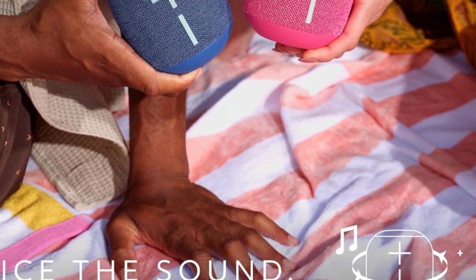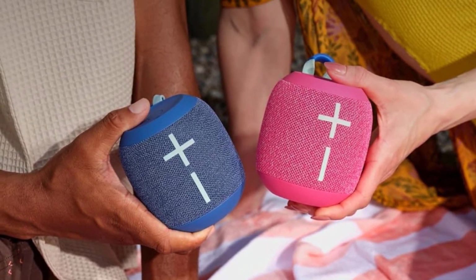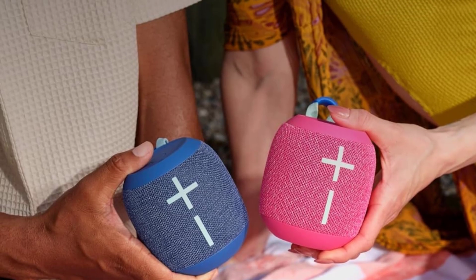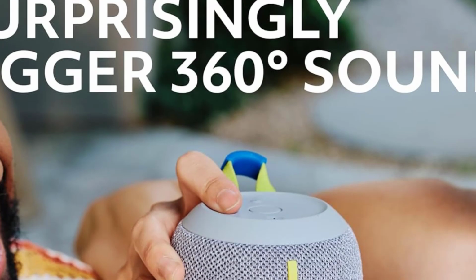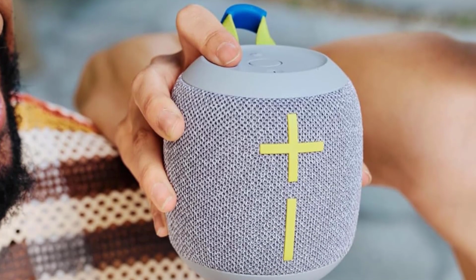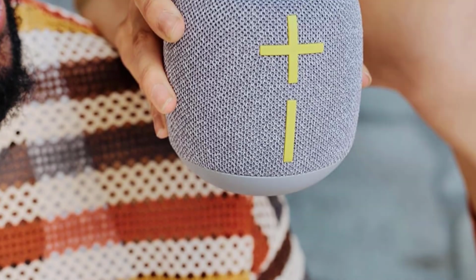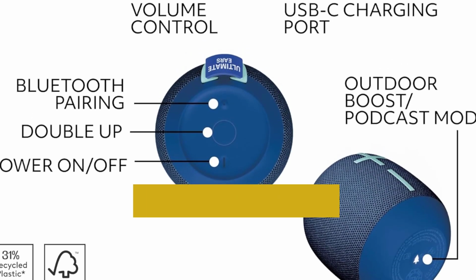At louder levels, usually around 80% or higher, sounds can start to get muddled, especially with genres like hip-hop or metal. I tested with Lil Wayne's The Carter II and Lamb of God Sacrament, and the vocals can drown out instrumentals. It's not enough to detract from how good the Wonderboom sounds, though. When kept below that threshold, songs sound as clear and vibrant as on other UE speakers such as the Boom.